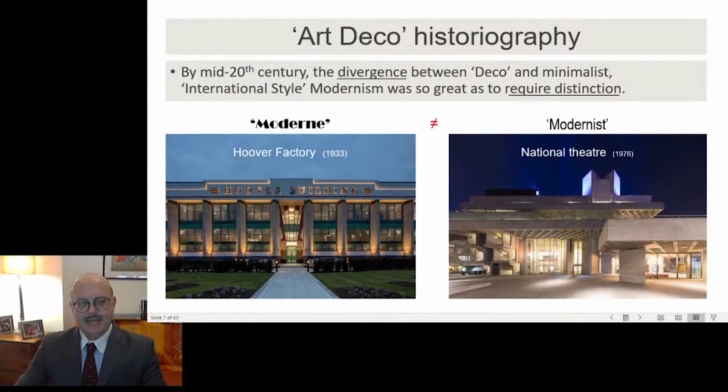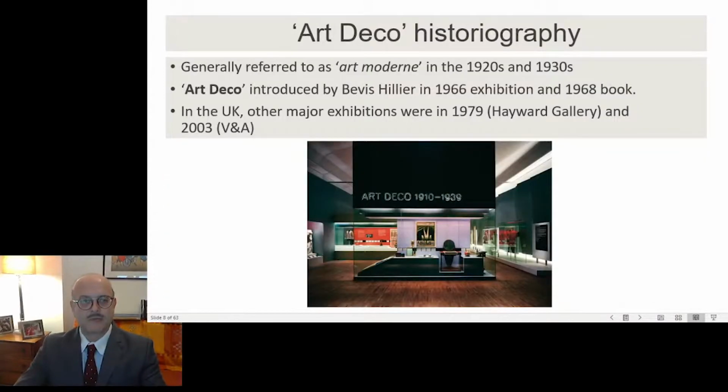But as the century progressed, there were a number of modern styles, and there was an increasing divergence between the relatively brief period of modern that we refer to now as Art Deco and the direction in which modern architecture had moved, which was more minimalist, the so-called international style, the Bauhaus style. And so if we compare the Hoover Factory with the National Theatre, it's clearly difficult to group two buildings or two styles or two aesthetic conceptions as different as those under one single moniker. And modernist and modern stuck to the more minimalist and spare style, and something different had to be created to describe what we now call Art Deco.